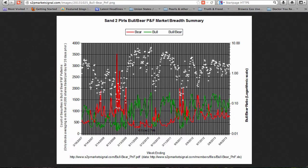Market breadth. With this past week's market advance, our bull-bear point and figure ratio rose from 1.92 to 1.97, advancing slightly further into bullish territory. The total count of securities in bullish or bearish patterns increased 8% to 2,323. The count of bearish stocks increased 6%, while the count of stocks in bullish patterns increased 9%.